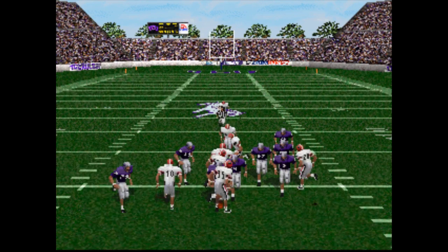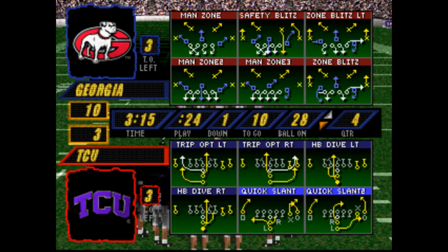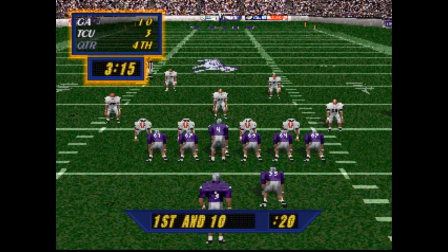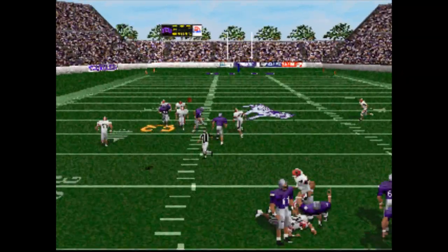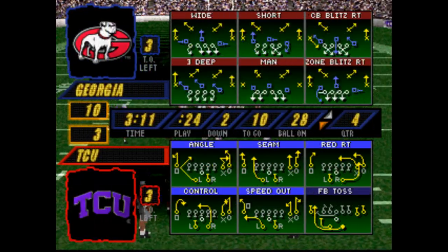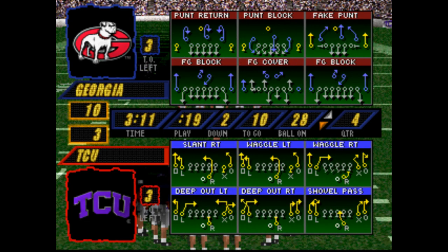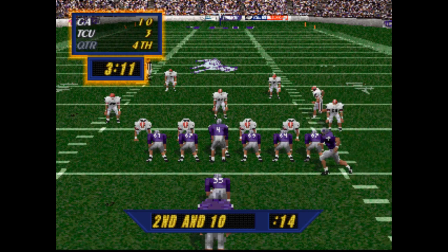Kickoff return 15 yards by number 80. TCU ball, first and 10 at the 28-yard line. Pass is broken up by number 18. Second and 10 at the 28-yard line.